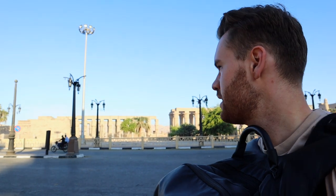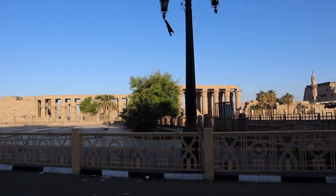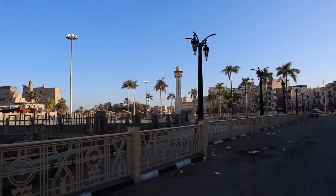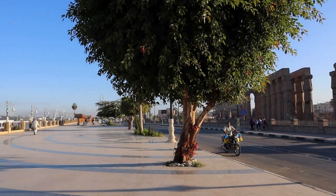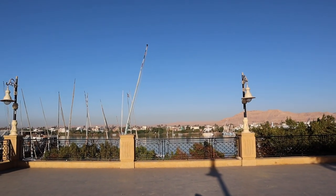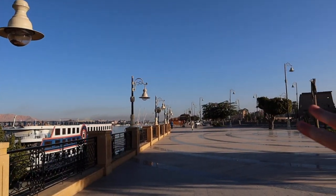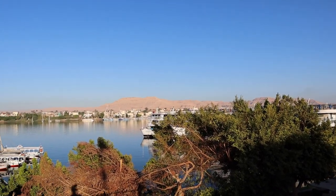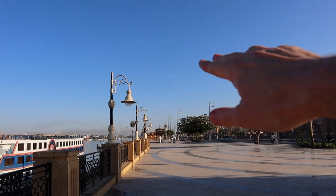Anyway, wow. First sight as I get to the Nile, you can see the Luxor Temple behind me, which I'll get to in the coming days. But now to find the ferry port. First views of the Nile here in Upper Egypt. I'm currently on the Corniche, this walkway along the front. The West Bank where I'm staying on the other side, currently on the East Bank. The ferry port is just ahead.